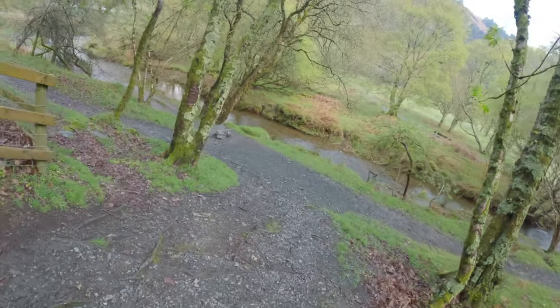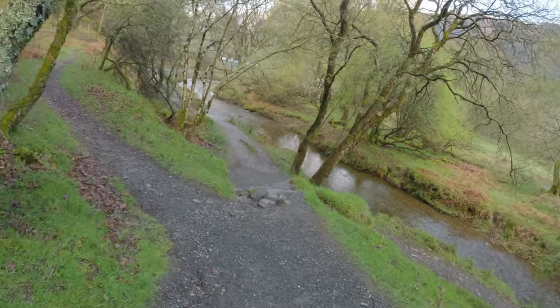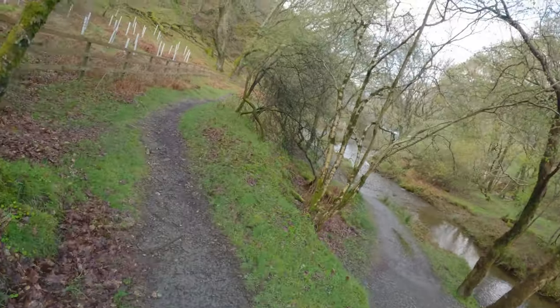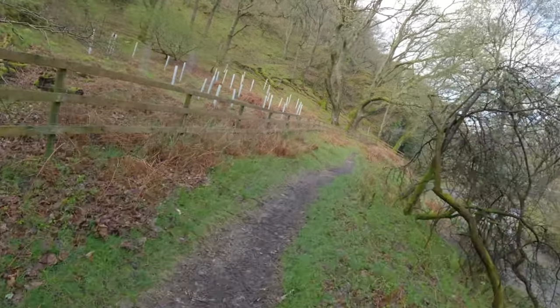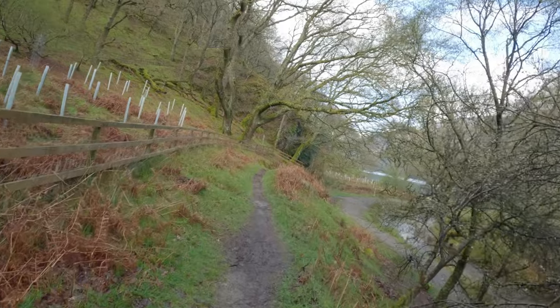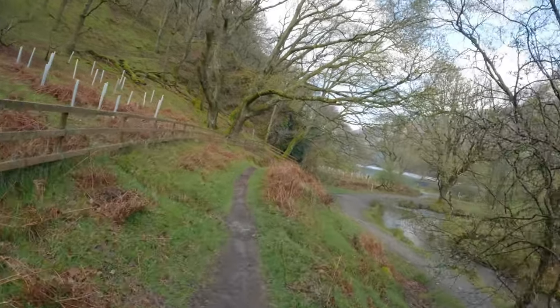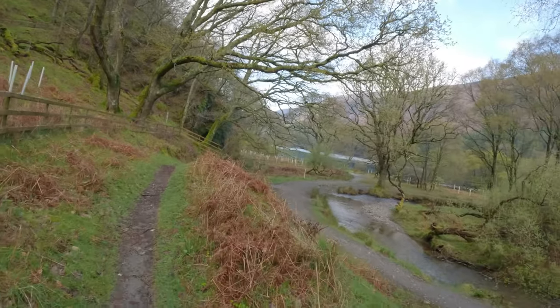Now we made it back to the place where we turned off originally to go up the hill to that little viewpoint. Couldn't really find that St. Kevin's cell. Went to a circle of place and sort of cut off, but maybe if you know where it is, put it in the comment section. So we're back where the stream runs into the big lake.